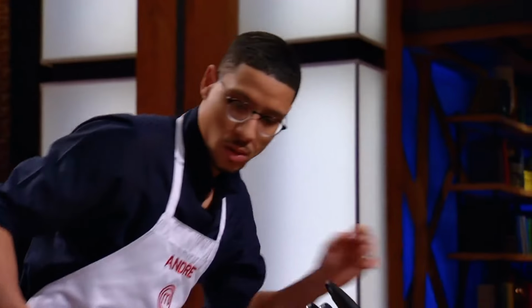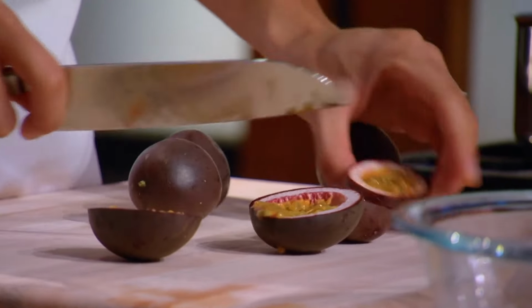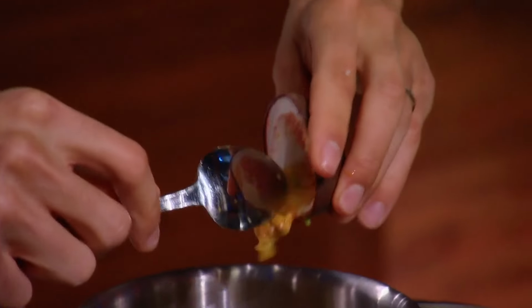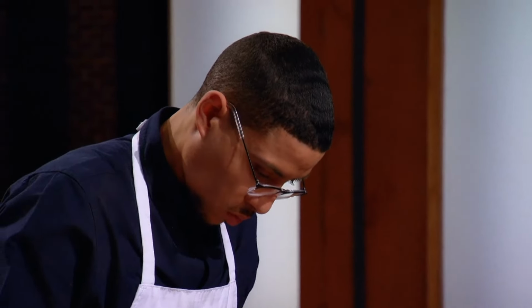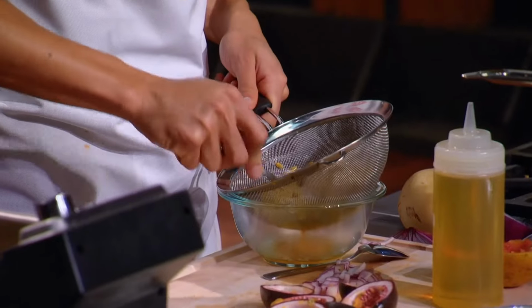There we go. So I chose the passion fruit. I know passion fruit and I understand the flavors of it, so I'm pretty confident. I would love to work with passion fruit. I love the sourness, the sweetness, all those different flavors coming together. But you have to be careful because it's very, very acidic, so it could be overpowering.